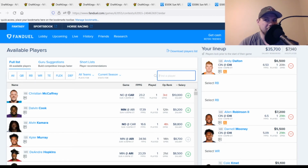$6,500 is essentially the minimum price for a starting quarterback for FanDuel. Allen Robinson, $7,200. Not a bad price tag there. Should have a favorable matchup, probably going against Awuzie for the Bengals. Darnell Mooney, $5,500. Another guy that I'm looking at quite a bit this week. Probably going against Eli Apple, who's pretty much been crucified as a bust his whole career.